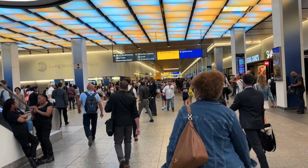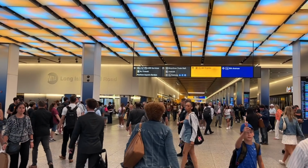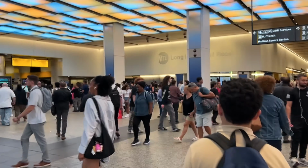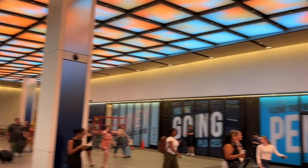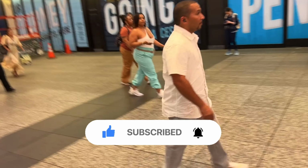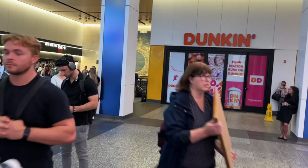You can see how crowded it is, and the time now is 6:30. Everybody's out of the office. People who live in Long Island commute every day. They take this Long Island Railroad, how crowded. And they also have police just for this train station inside. You can hear an opera. She's just performing.